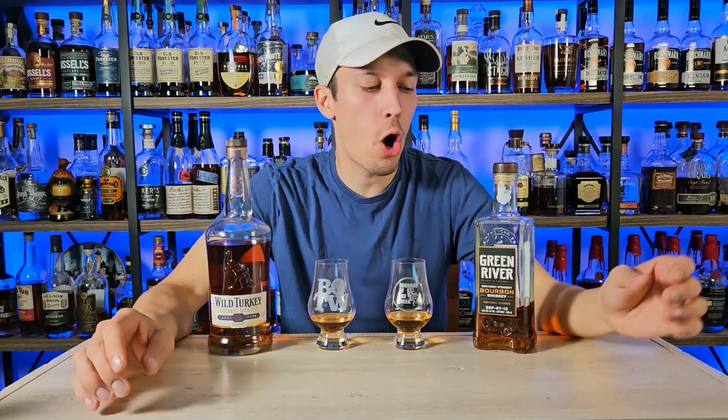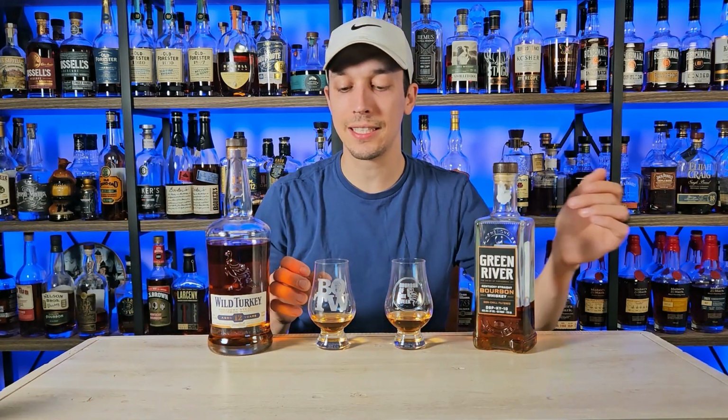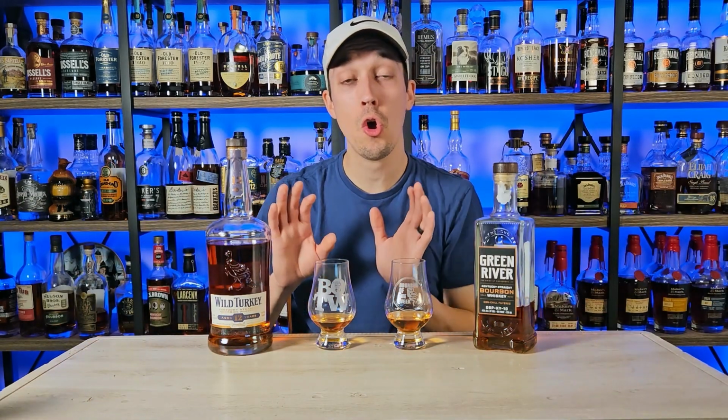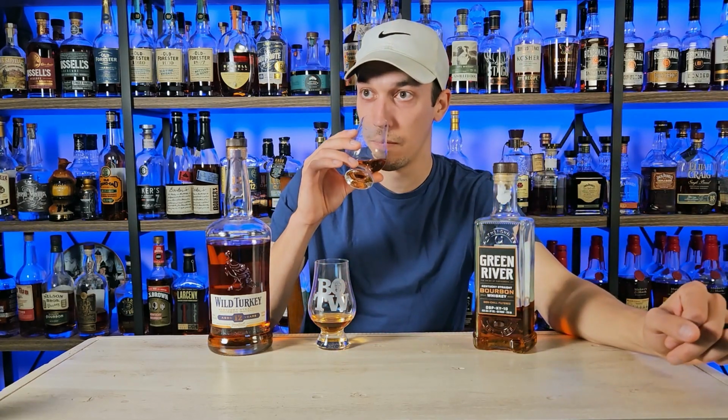So the mash bills on these are a little bit different. This is 70% corn, 21% winter rye, which leaves us with 9% malted barley. This is obviously the 75, 13, 12 that we already talked about. Right now, taste-wise, I feel like I'm leaning towards the Wild Turkey, but drinkability at 90 proof, this is just very hard to beat. And then you're talking about $35 versus $65. I don't think it's far off when it comes to price.